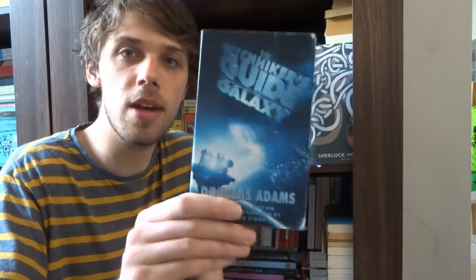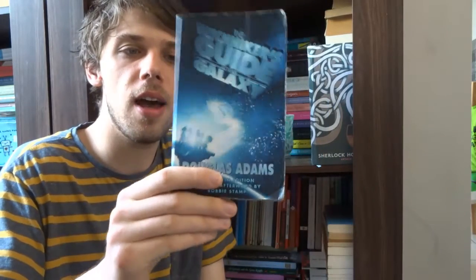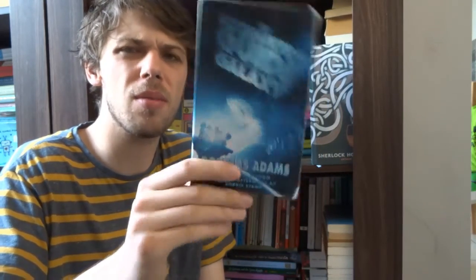Then moving on, we have some Douglas Adams. We have Hitchhiker's Guide to the Galaxy. This is the 2005 movie tie-in edition. You know, the one with Martin Freeman as Arthur Dent.